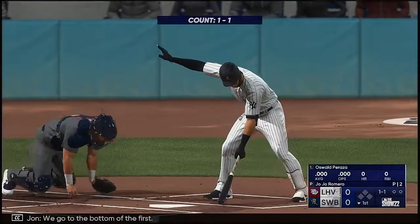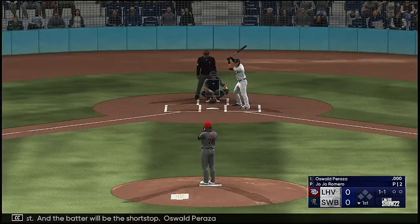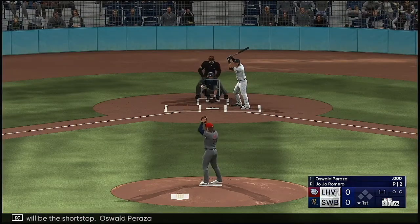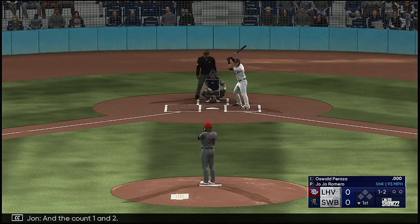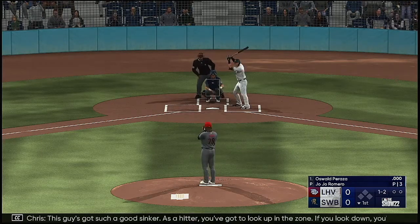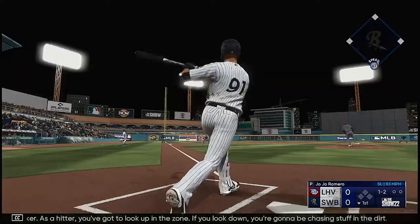We go to the bottom of the first, and the batter will be the shortstop, Oswald Peraza. Gonna count 1-2. This guy's got such a good sinker. As a hitter, you've got to look up in the zone. If you look down, you're gonna be chasing stuff in the dirt.